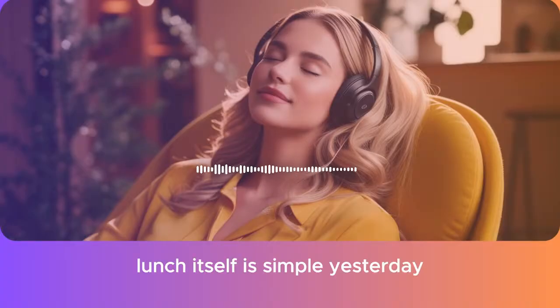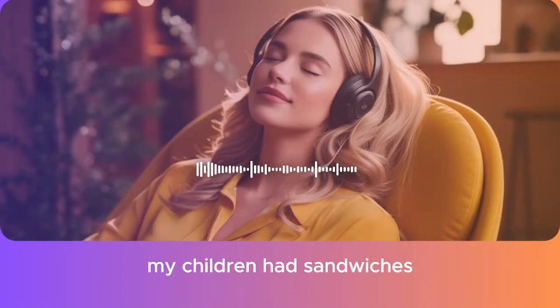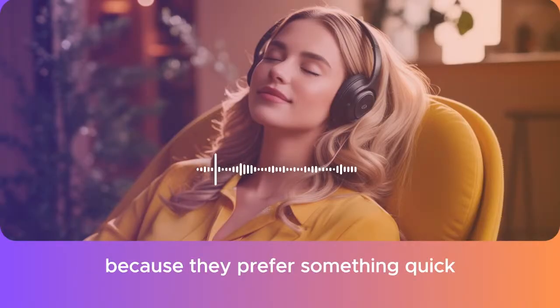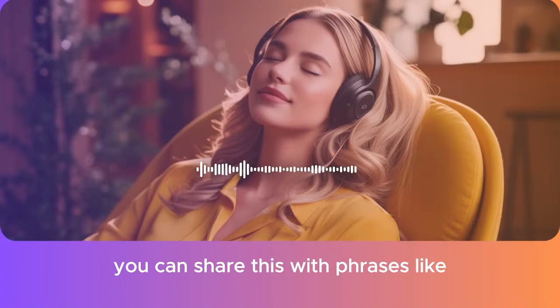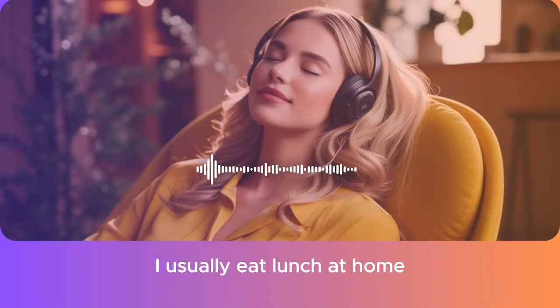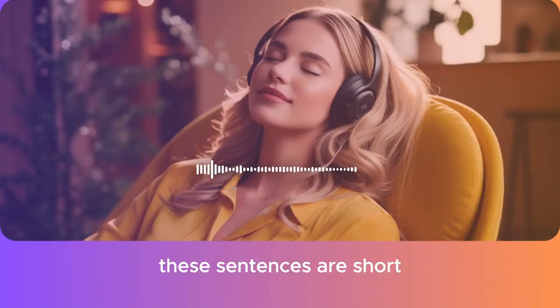Lunch itself is simple. Yesterday, I ate rice with vegetables and some grilled chicken. My children had sandwiches because they prefer something quick. After lunch, we cleaned the table together. You can share this with phrases like, I usually eat lunch at home, or we clean the table after meals. These sentences are short, real, and easy to practice.